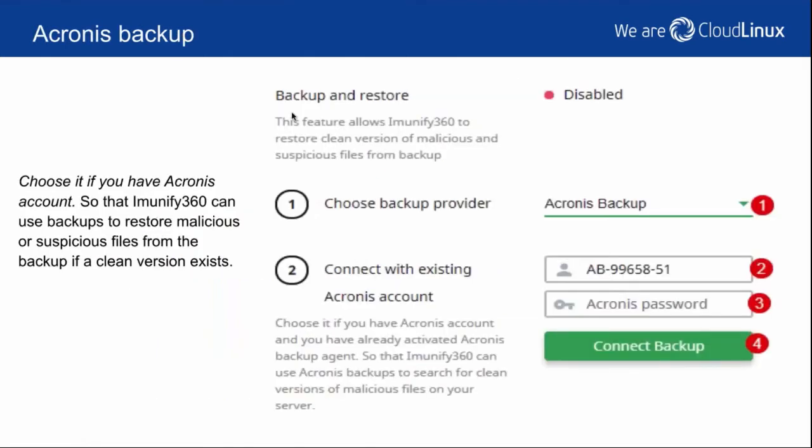If you want to continue with Acronis Backup instead of CloudLinux Backup, you will need to select Acronis Backup from the drop-down instead of CloudLinux, just over here. Enter your Acronis username and password, and press the Connect Backup button again. Imunify360 will check if the Acronis agent is already installed. If not, Imunify360 installs it automatically. Then Imunify360 will check if a backup of the entire server exists. If not, Imunify360 will create a backup of the current server. If all is okay, the system returns a successful message.